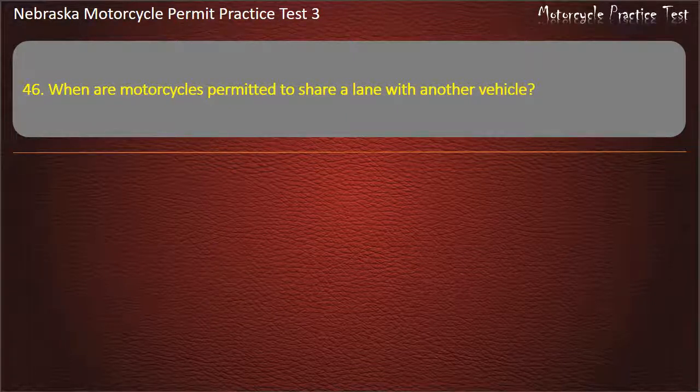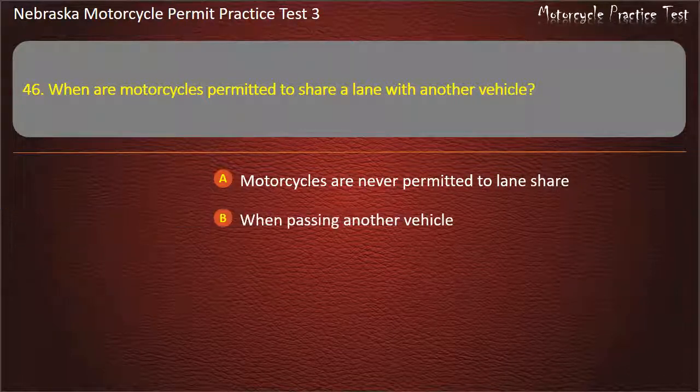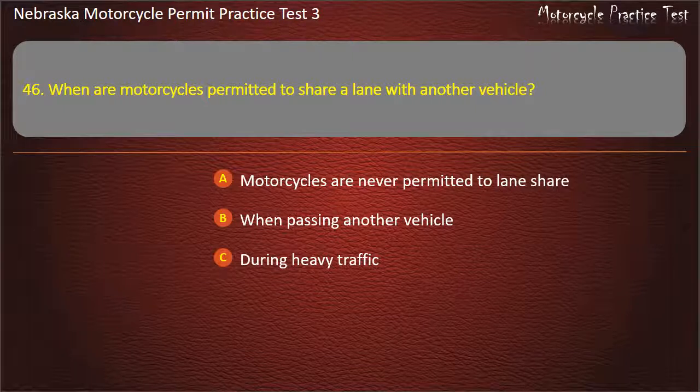Question 46. When are motorcycles permitted to share a lane with another vehicle? Motorcycles are never permitted to lane share. When passing another vehicle. During heavy traffic. In designated areas. Answer. Motorcycles are never permitted to lane share.